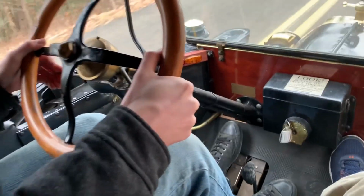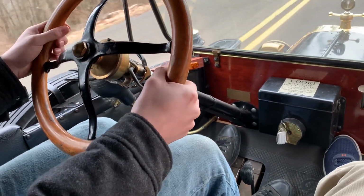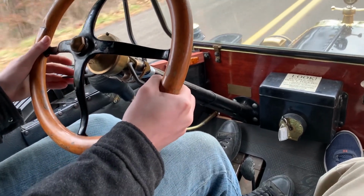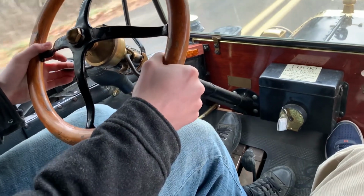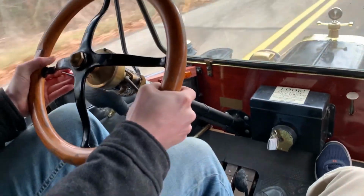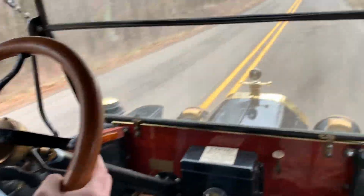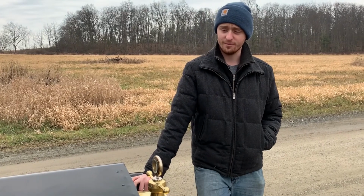They called them crash boxes, and they called them that for a reason. They're known for grinding gears. They're incredibly hard to shift at speed. There's no synchronizers in the transmissions, so you have to match the engine speed to the transmission speeds, and it just gets very hard to drive. Whereas this, all you're doing is pressing a pedal. There's no grinding gears, and once you learn how to drive it, it's pretty much like riding a bicycle.